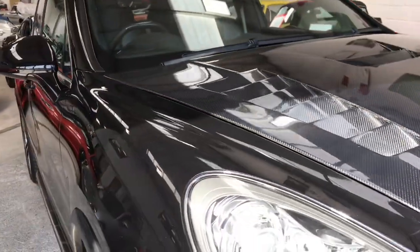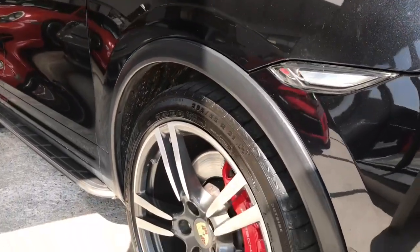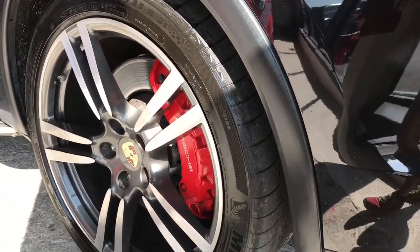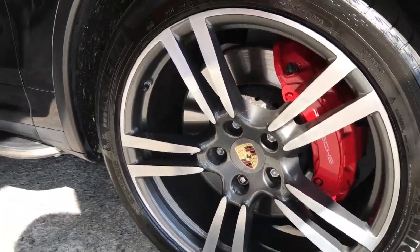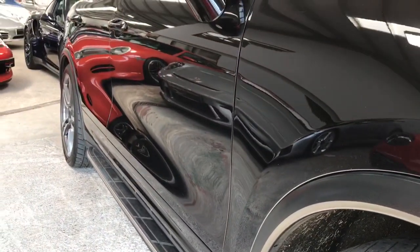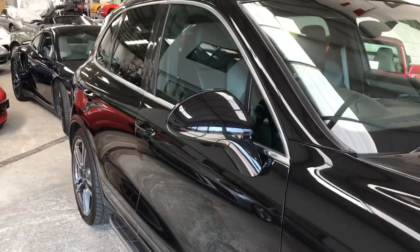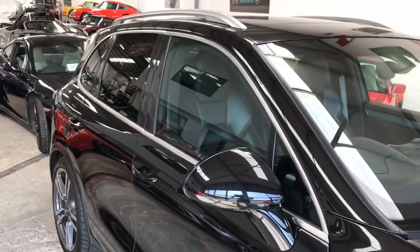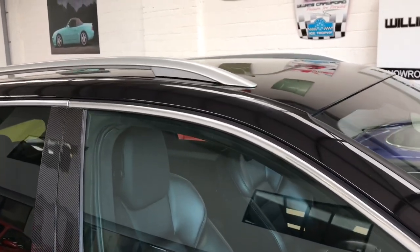Now these cars have got lots of options as standard, but one thing you'll appreciate is how clean this vehicle is. I mean, it is black and black shows every mark, but it is all but without marks, and that includes the wheels. Just look down the side of that. It is absolutely spotless. Now it's got a panoramic roof, which is a full-length glass sunroof that opens.